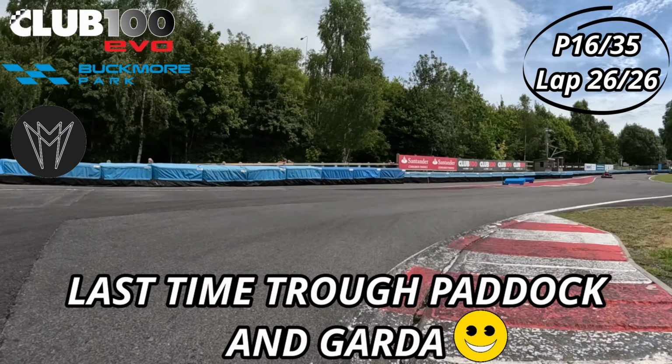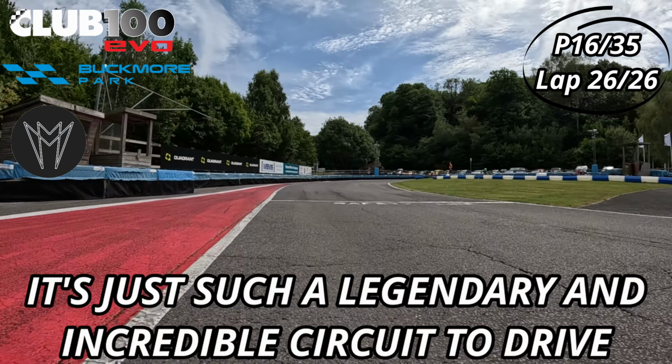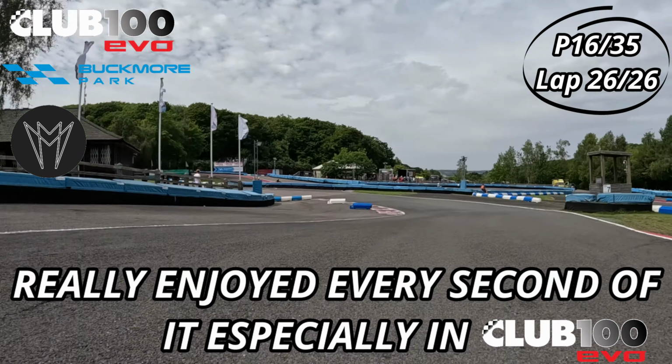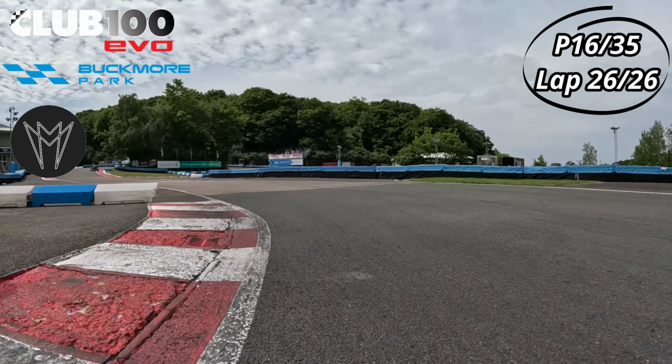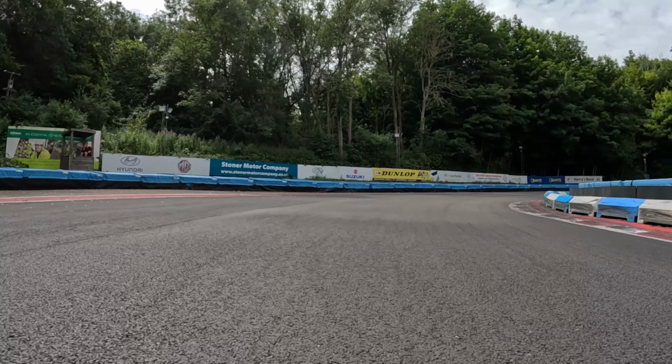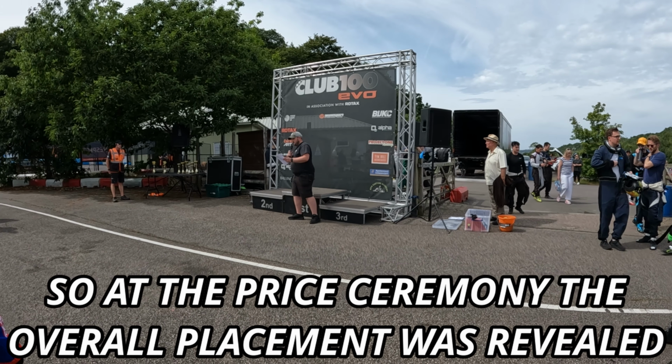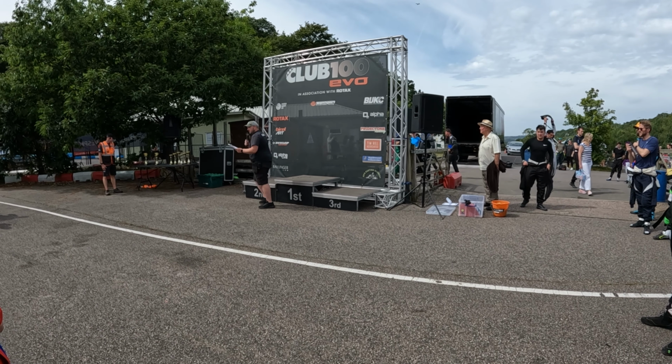and it's the last time through Paddock and Gadra, the most famous corners within the UK, and I just enjoyed it so much. It was a great circuit, a great class to race in. Club 100 is definitely one of the best and most high rental kart competitions in the world for sure. At the end it was a P14 finish out of the 35 drivers, as 2 drivers got penalties for track limits.